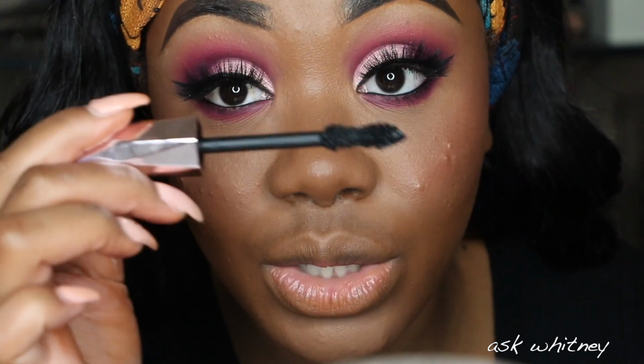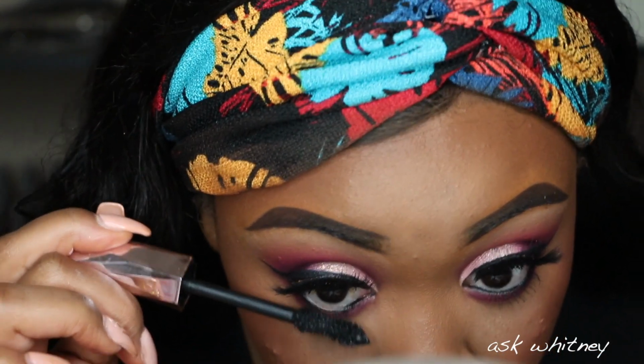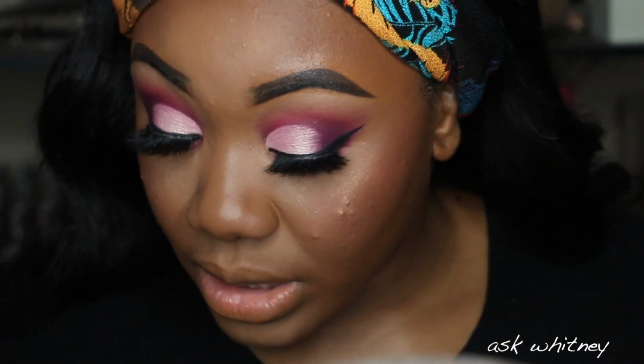Honestly, if you have short lashes, I wouldn't recommend this mascara. It's a nice mascara, but the brush is so big. It's hard to get in there. This is a mascara that's really good for somebody who already has naturally long lashes. But for me, I'm struggling to use this brush. It's huge.